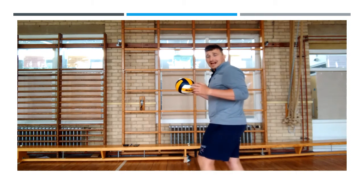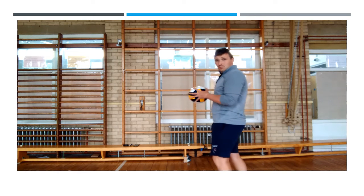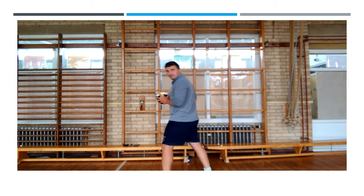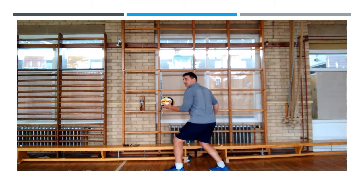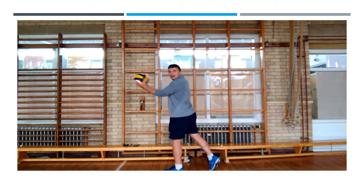Now, how we should stand. I am right-handed, so I'll show you the right-handed version. Your left foot will be forward. Your right foot will be backwards. From there, you bend your knees and your left hand goes out and your right hand goes back. The reason we bend our knees is to make sure that we can promote height when we do the serve, because you stand up like that.